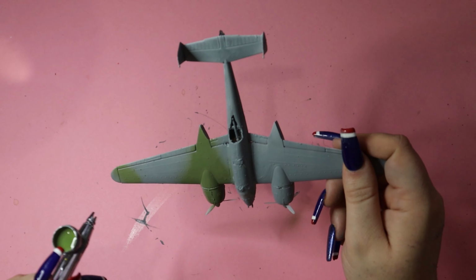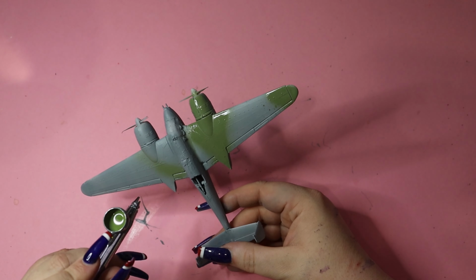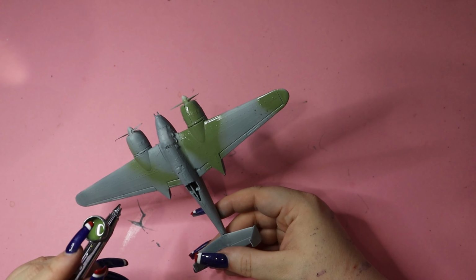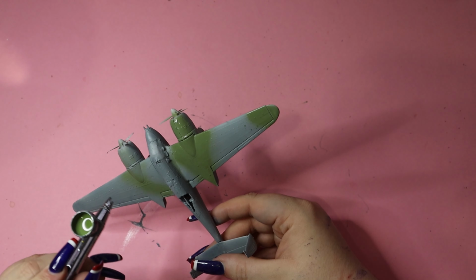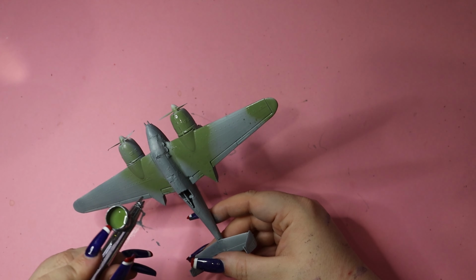The brown I had a bit more difficulty with. I just think I got the wrong mix with it, because another aircraft that I was spraying at the same time, I didn't have any issue with, so, you know, it's entirely user error. I absolutely adore these paints. I think they go on really nicely and they seem so accurate.